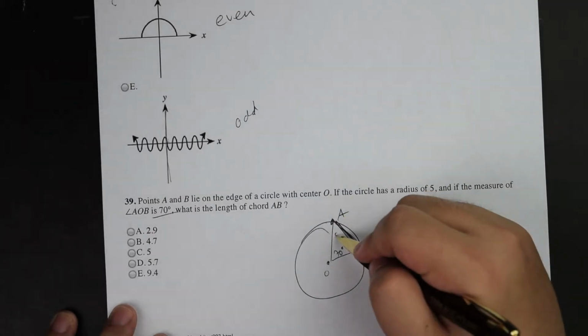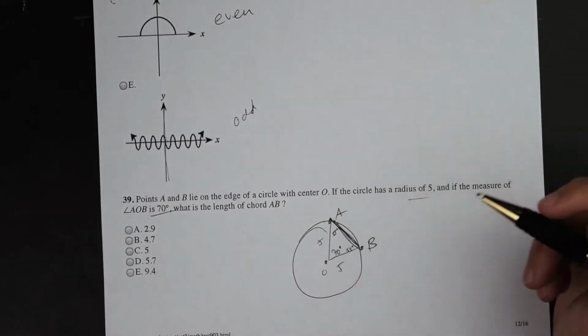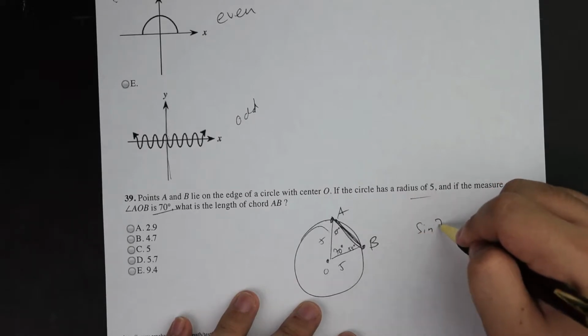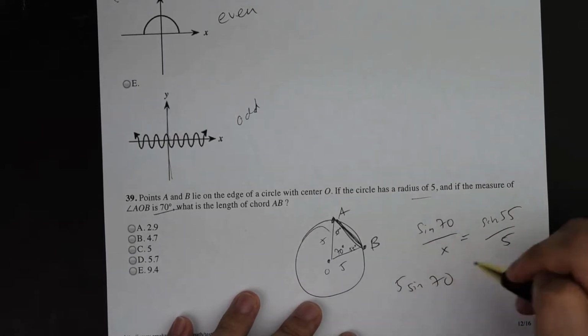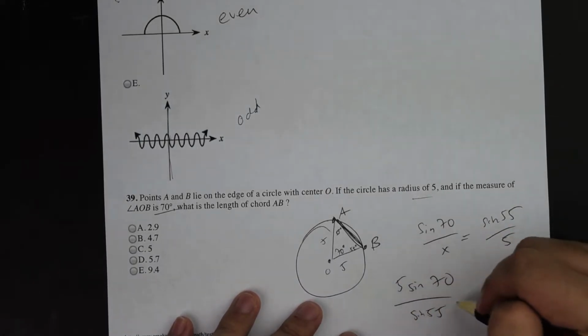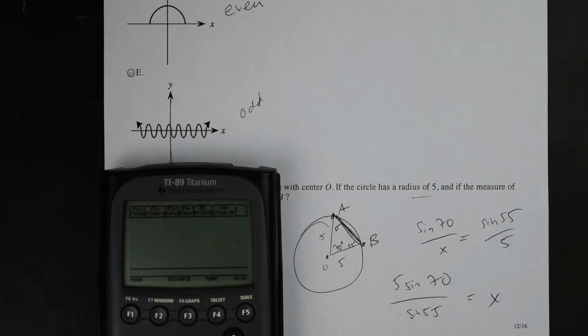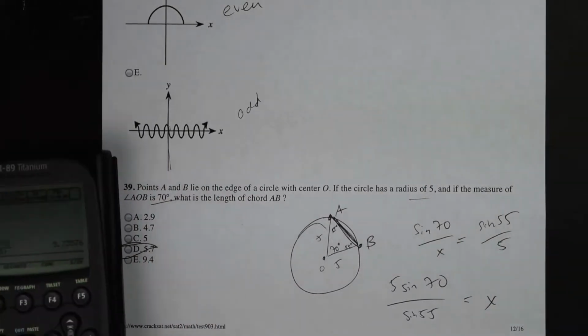Triangles 180, 110, 55. 55, and they said this radius is 5. Go ahead and finalize this. Pretty sure I know that. 5 sine 70 divided by sine 55, 5.7, and so okay. So for my answer for number 39, it's going to be D.